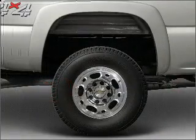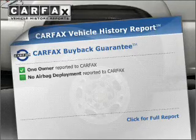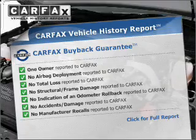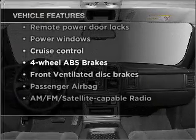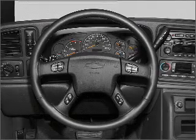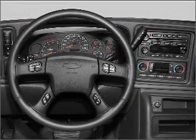Anti-lock brakes help you bring your vehicle to a safe stop. Rest easy knowing this vehicle comes with a Carfax Vehicle History Report from Carfax, the most trusted provider of vehicle information. Plus, enjoy these notable features that are included in this vehicle: air conditioning, power door locks, power windows, power steering, cruise control, an alarm system, an AM/FM stereo, an adjustable tilt steering wheel.